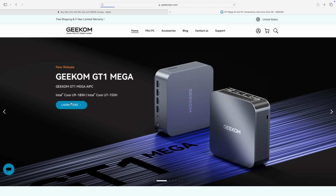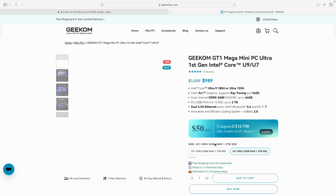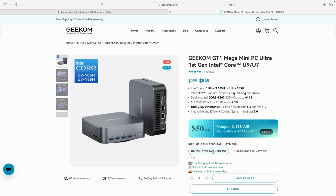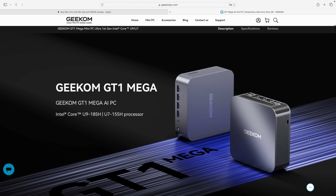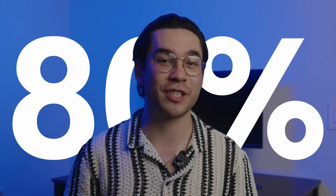As we all know, Apple's SSDs are expensive, so let's see if the upgraded Mac Mini is still a good deal. The GEEKOM GT1 with 32 gigabytes of RAM and a 2 terabyte SSD is priced at $989, and there are often promotions that can lower that price. By the way, Black Friday and Cyber Monday are coming up, so keep an eye out for GEEKOM's deals. On the other hand, the Mac Mini with 32 gigabytes of RAM and 2 terabytes of SSD storage is priced at $1,799, which is over 80% more expensive than the GT1 Mega.